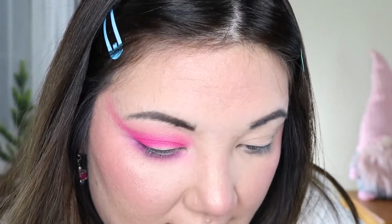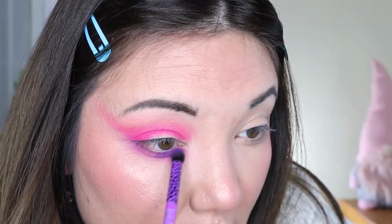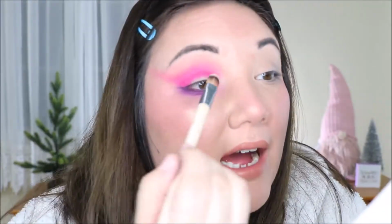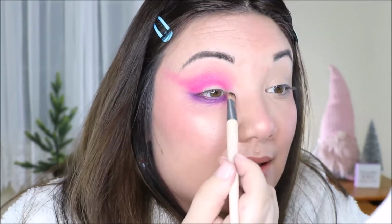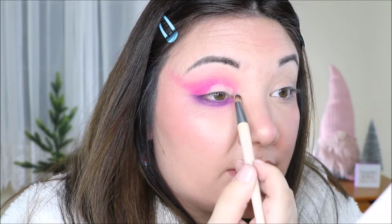And I think we're gonna take the deep purple called Sky right here and try and keep that a little closer to the lash line. We're gonna take our primer again and I think kind of carve out some space for the shimmers. The shimmers are not super impressive in this palette, as I stated in my first impressions. They're fine, but they're not super metallic, which is what I really prefer. So we might end up adding some type of glitter to really just make this look a little bit more interesting.